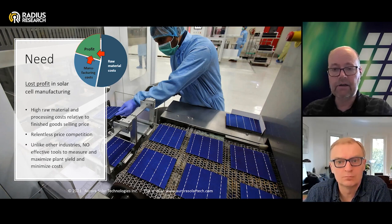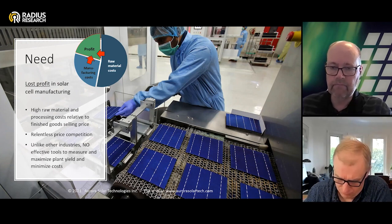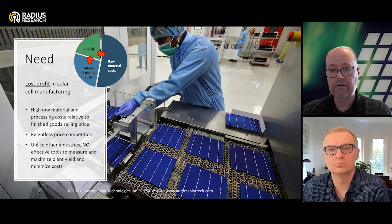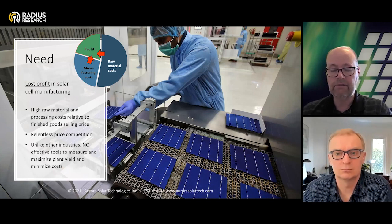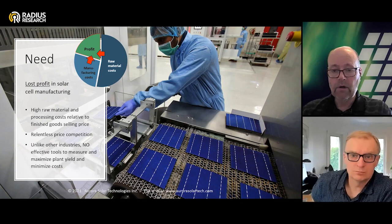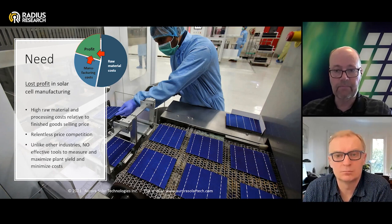And in this industry as well, it's cutthroat competition. So there's been a consistent decline of about 10% a year in the selling price of the modules, and that moves back up the value chain as well. So this has been beneficial if you're at the end of the value chain and you're selling power systems using solar panels. They're a lot cheaper than they used to be. But it again puts pressure on the profits of these companies. So with their high raw material costs and processing costs and their relentless price competition, what's left for them to do is improve their designs, make the products better, and manufacture them better. And that's where we come in.